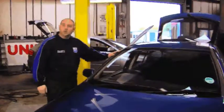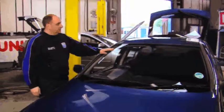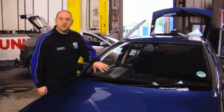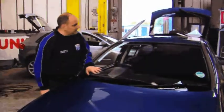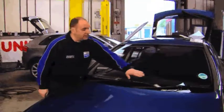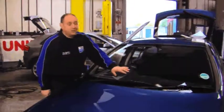The next item we're going to cover is the windscreen and wipers. As we look at the windscreen, we're looking for any cracks, chips, any damage we can see. If we look on this one, we do have a small chip which you can just feel with the end of your finger. It's not going to cause a problem, no cracks in there at the moment. If you're unsure, just pop along to your Unipart Car Care Centre and they can have a look at it for you.